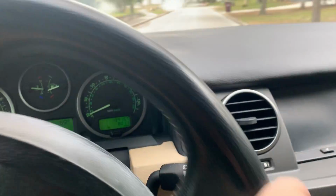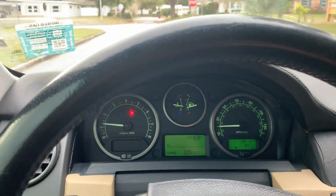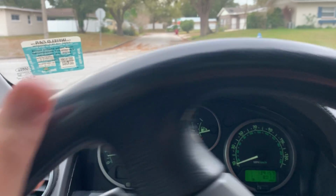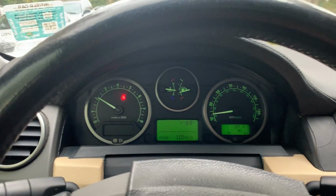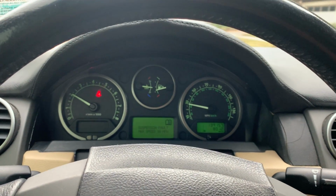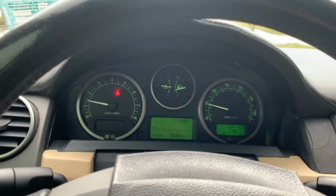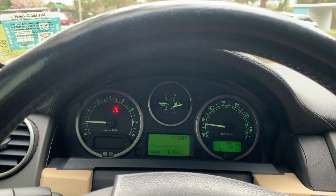I don't think this truck had ever really been off-road until I got it. And even then, I'm in Florida, there's nothing but, you know, a couple clay roads and some orange groves. So never had this thing stuck, ever. But this thing drives just as smooth at 30 miles an hour as it does at 90 miles an hour.